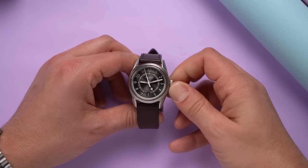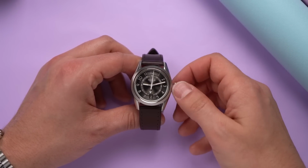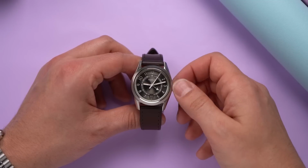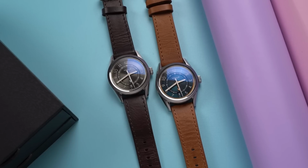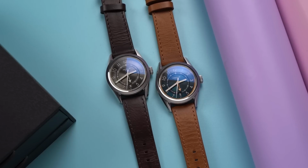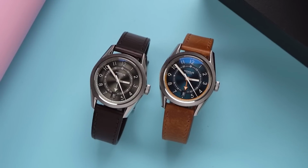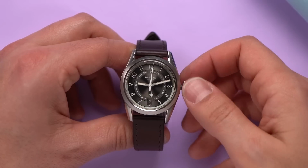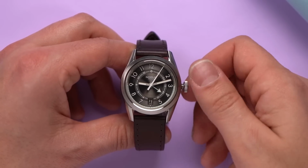So this is a caller GMT, as in I'm going to call someone in a different time zone. That means that the GMT hand is independently set rather than the local hour hand being independently set. I like this type of GMT movement, the caller style. I do travel quite a bit, but not daily. But just about every day I do talk with people in exotic, distant lands like Singapore, the Australian outback, and Detroit. Turning the crown in one direction advances the GMT hand. Turning the crown in the other direction advances the date.